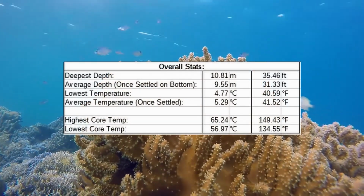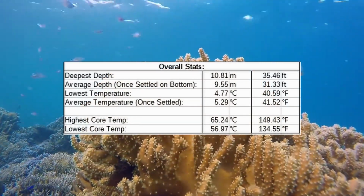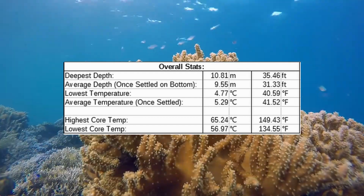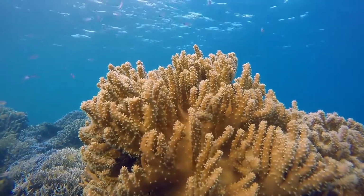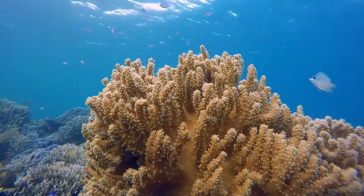During the entire dive, the core temperature in the pod averaged about 61.5 degrees, and it never got above 65 and a quarter. While that's still kind of high, it's under the 70-degree throttling threshold that was worrying me.